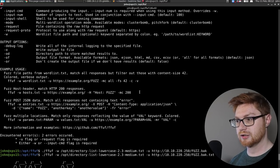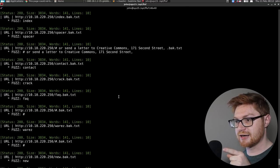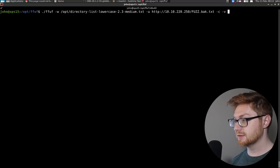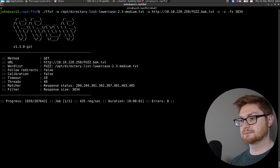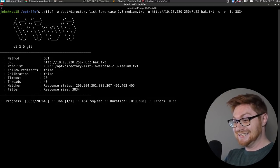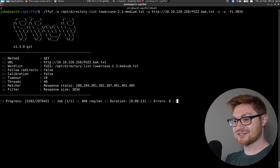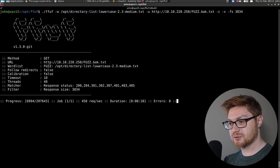So that syntax said filter out content size 42. So FS 3834, right? I have no idea if that will actually return literally anything. But let's do it. Fingers crossed, it probably won't get any hits. Only 207,643 things to do.